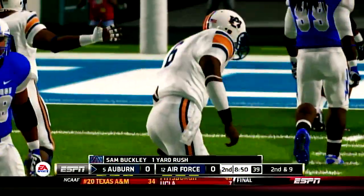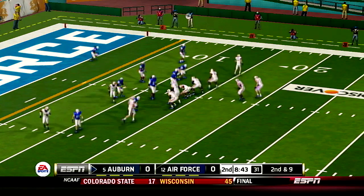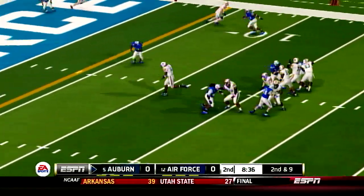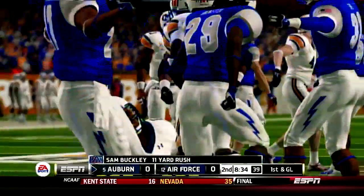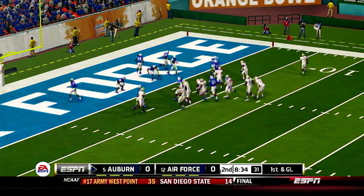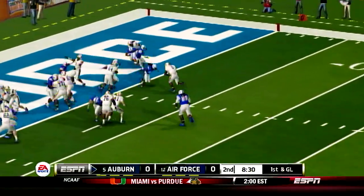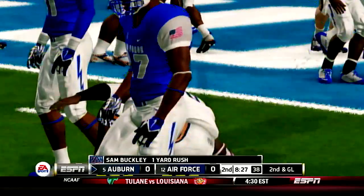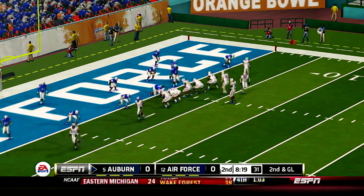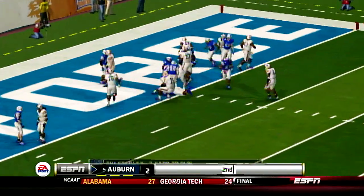And he makes it out to about the 14-yard line. Scrambling around. And that sets them up for the 1st and goal. That makes it 1st and goal. Check 59. Mike is 59. Tackle made around the 2-yard line. That brings him 2nd and goal. Touchdown, Auburn!